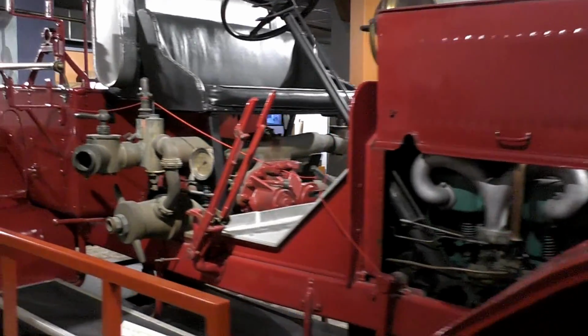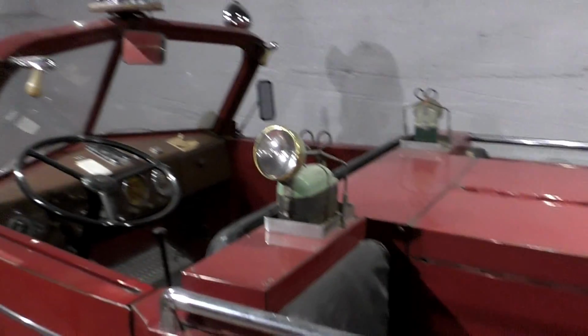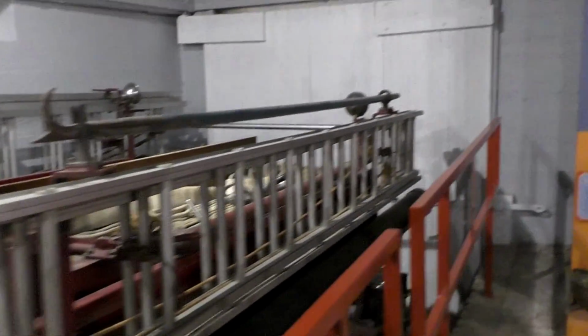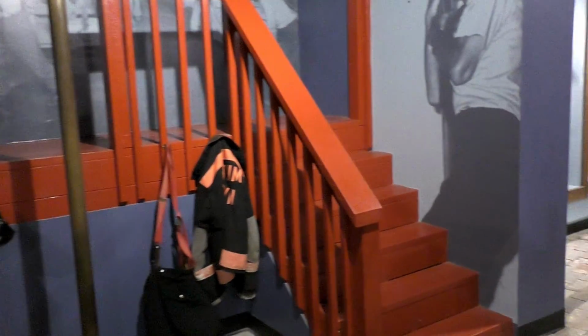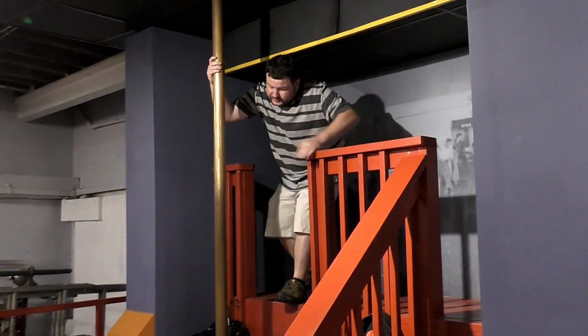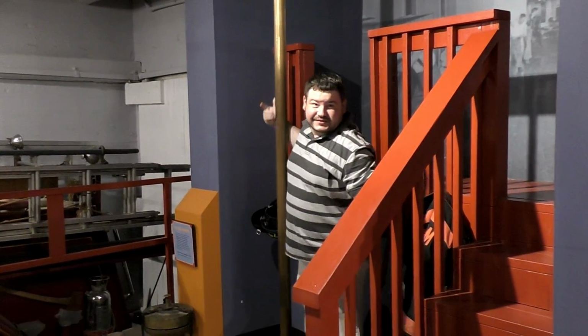Looking at the different fire trucks everywhere we go. This one right here is a 1946 American La France fire truck. Look at this. Used to get up there, put those ladders up. You can even try on some fire suits right here. I'm going to attempt how the firemen slide down, just like that.